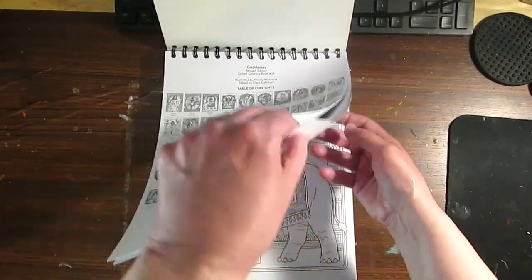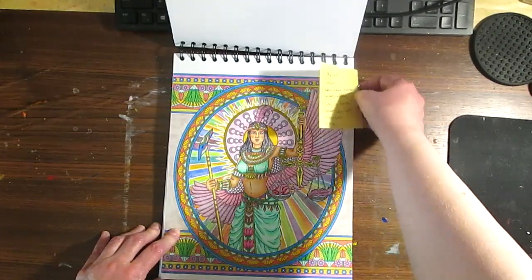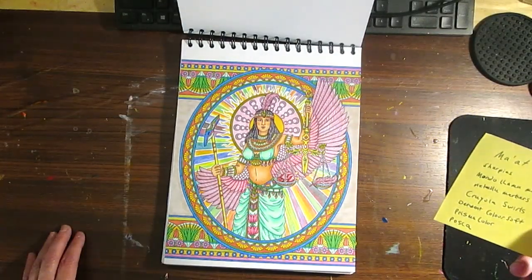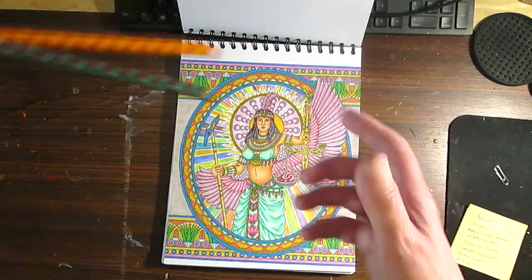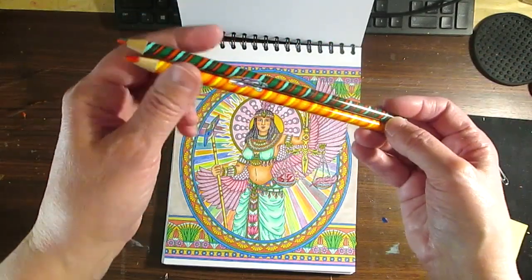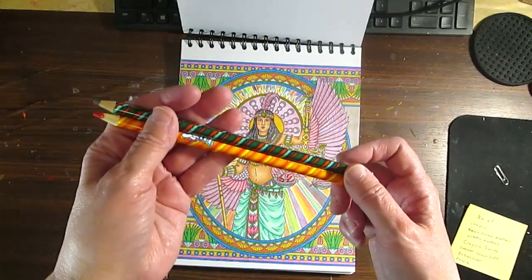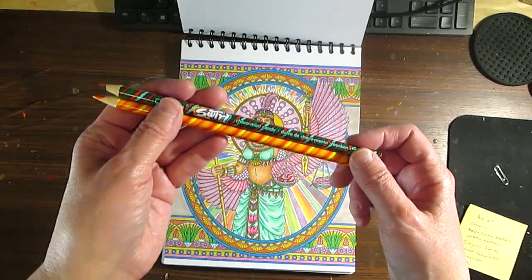I also wrote down the mediums I used. This is Maat. And I used Sharpies, Mandolama markers, metallic markers, Crayola Swirls, which are these right here. There's 3 different colors in one pencil. I bought these at Walmart. I found them in the school supplies section earlier, I think around spring maybe, or before that.